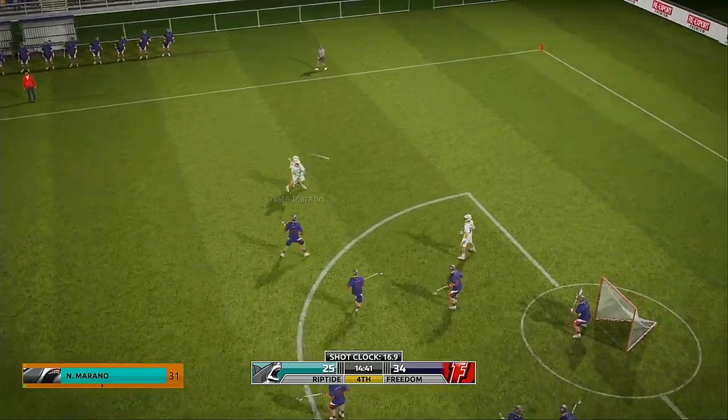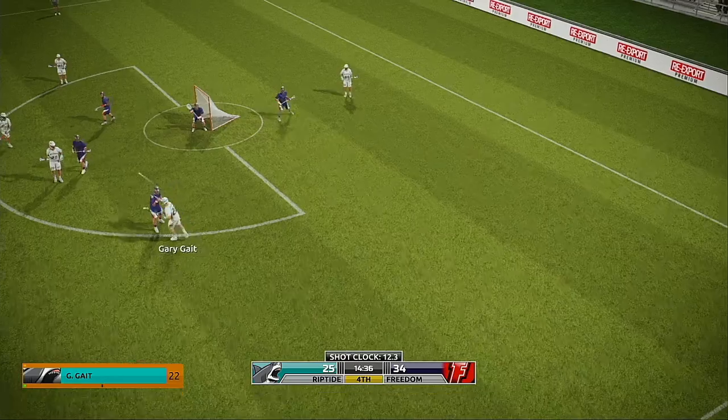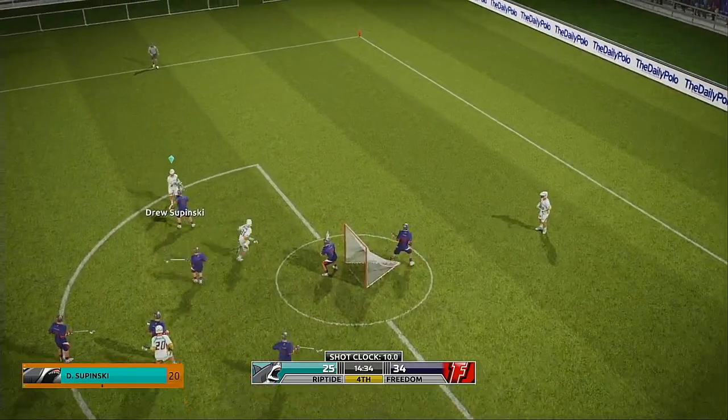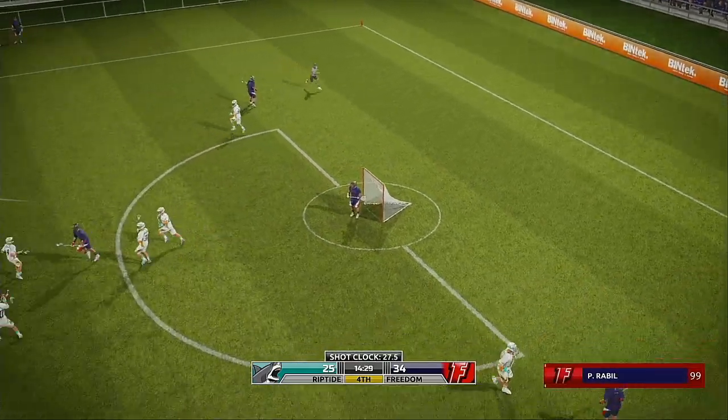Knocked loose. And they get it back. Ball side right. Ball side center. Ball side left. Marone gets the pass. Ball side center. The away team come up with the possession. Chance for them now.